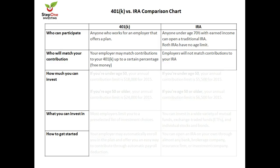So the second major difference here is in terms of matching contribution. Many employers who offer 401ks also offer matching contributions. And this is cool because it's essentially free money that the company is giving you. So, for example, if your employer offers a 4% dollar for dollar matching plan, then if you contribute 4% of your pre-tax income to the account, your employer will automatically match that amount dollar for dollar, effectively doubling your money. That's a nice perk. But with an IRA, because it's an individual retirement account, there are no matching options.